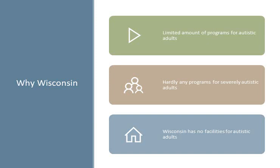The average state only has a couple of group home facilities for higher functioning autistic adults. The owners of Hope's Haven have chosen Wisconsin because there is a limited amount of programs in Wisconsin for severely autistic individuals. Wisconsin currently has no facility specifically for levels 2 or level 3 autistic adults.